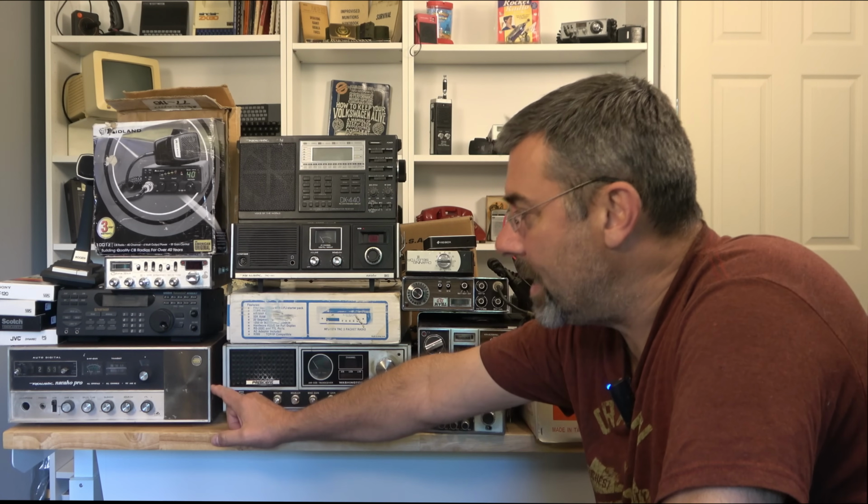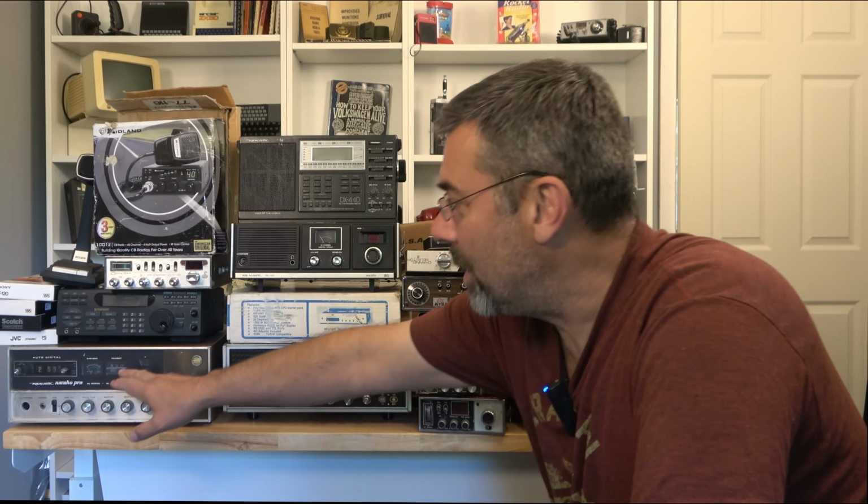This is an oldie here. I doubt it still works, but it was very inexpensive. I think it was $2. Realistic Navajo Pro. It does have the clock, and I love it. It does have the on-air modulation.